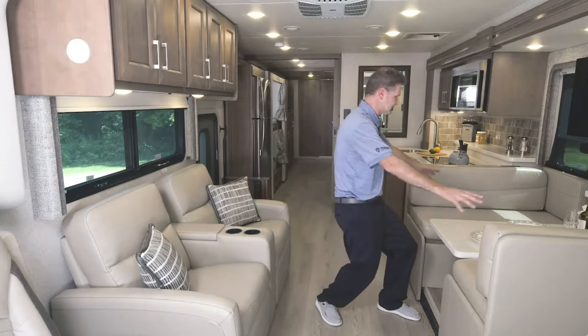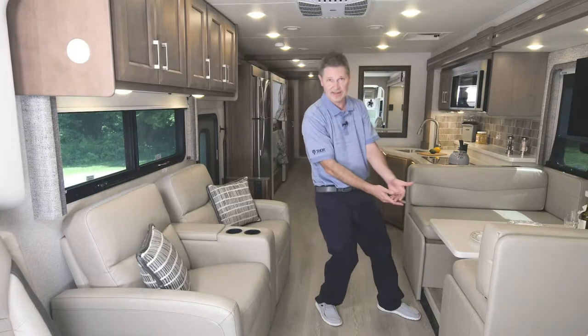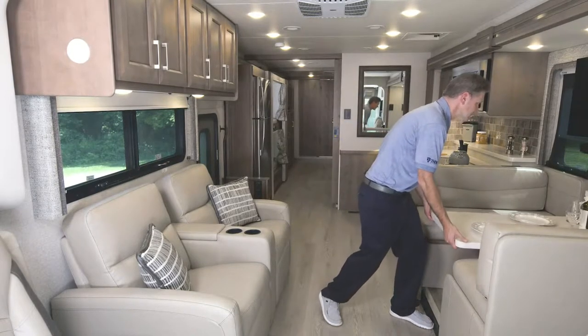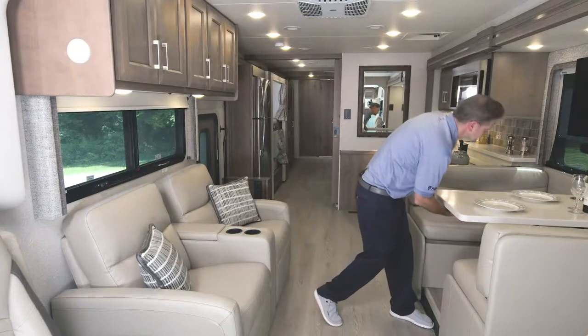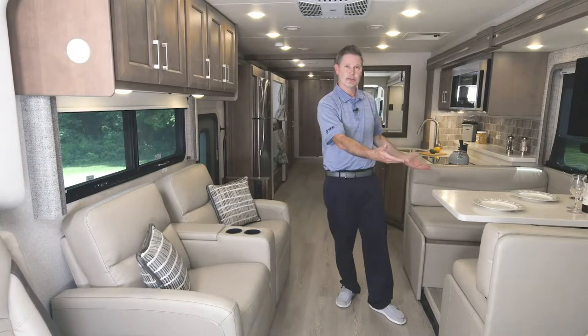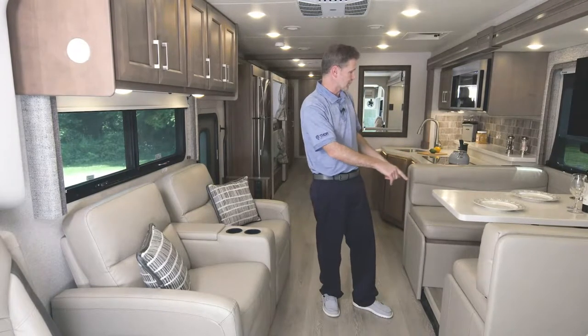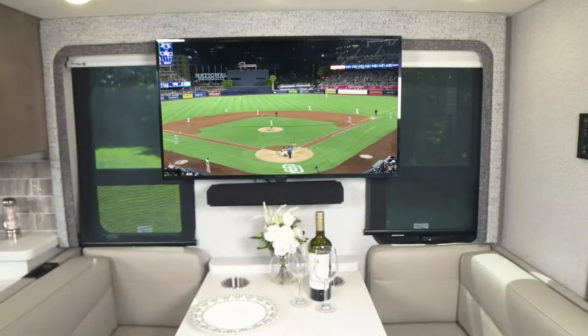And then you would take these cushions once this is down, and then you would fold those over, and now you have a nice dinette to sleep in the morning. You simply lift that up. You lock that in place. You are back to dinette mode. And you do have seat belts in here as well for the ride. We just have those tucked under right now.